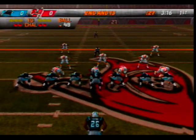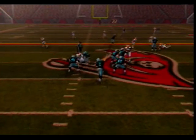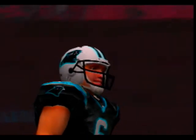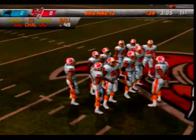The Bucs with a four-man front. Hands it off. Setting up play action. Going deep. Broken up. I don't know what happened there. The quarterback did his job delivering a catchable ball. He just couldn't come up with it.